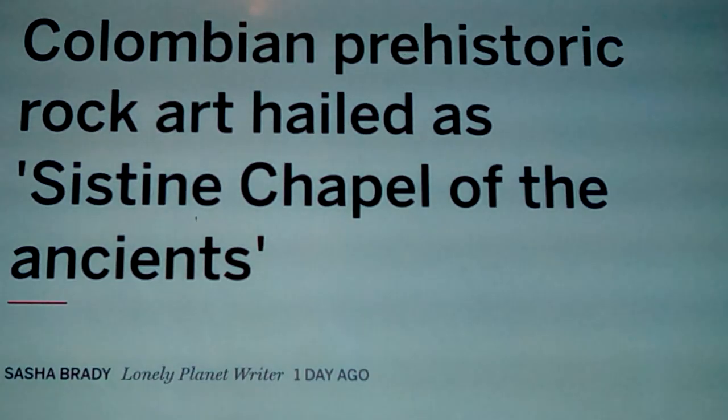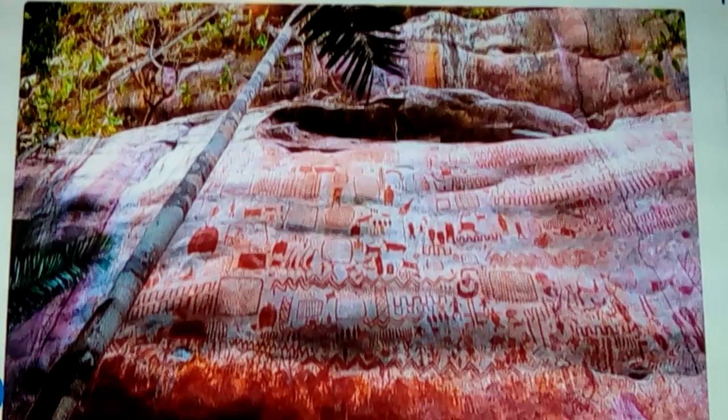Here's a new exciting archaeological find in South America, in Colombia. It says Colombian prehistoric rock art hailed as the Sistine Chapel of the ancients. And this is due to how much art they actually have that is shown here.